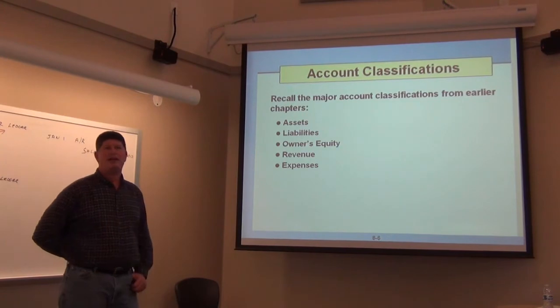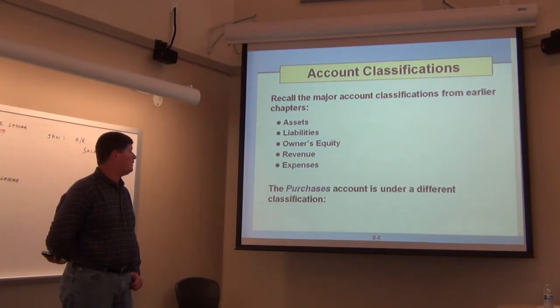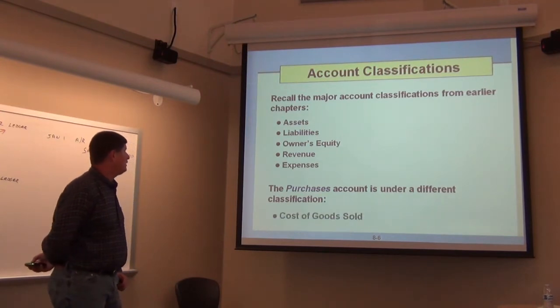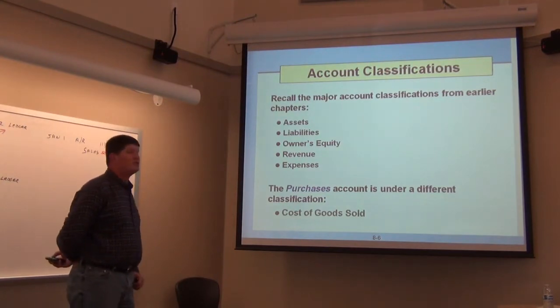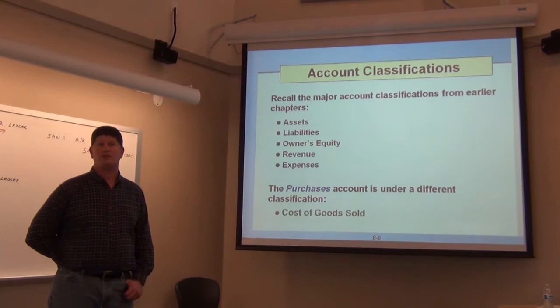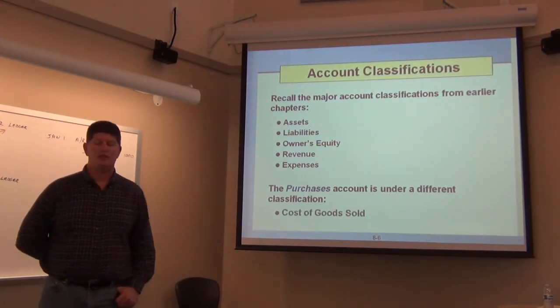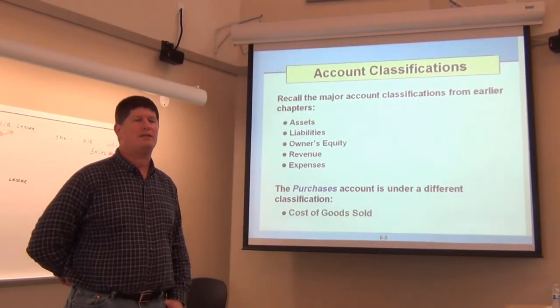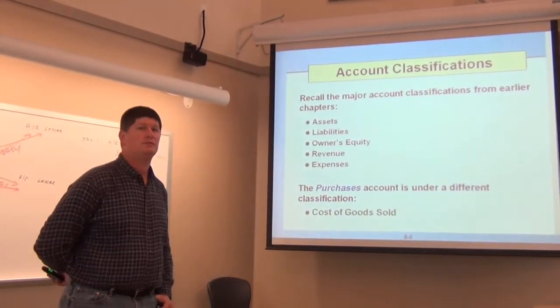So, you guys remember all of our accounts. Assets equals liabilities plus owner's equity plus revenue minus expenses, right? The full accounting equation. Purchases account gets its own group. We have a new group, and it's cost of goods sold. Cost of goods sold really is part of your expenses, but because your cost of goods sold is a major part of all of your costs, we separate it out and we show it by itself as the first expense we're going to deduct.